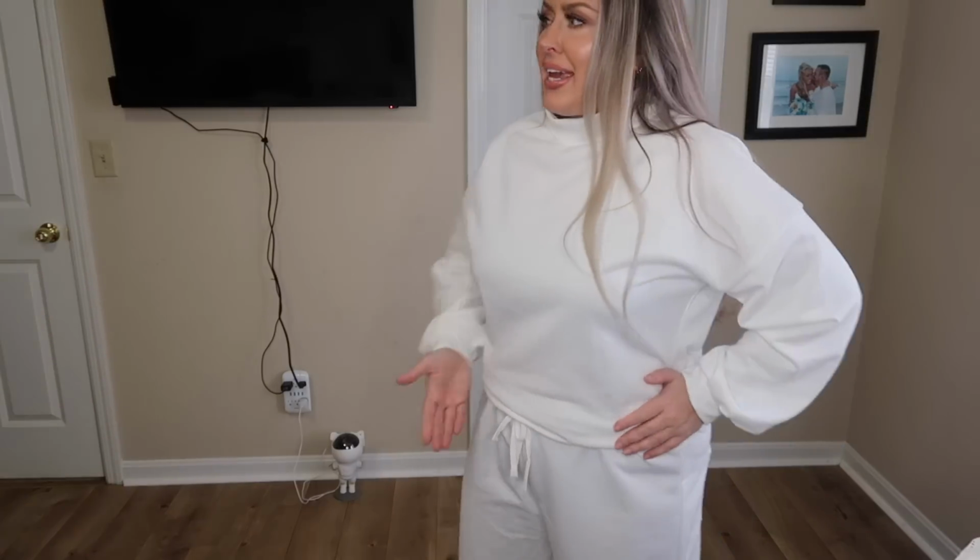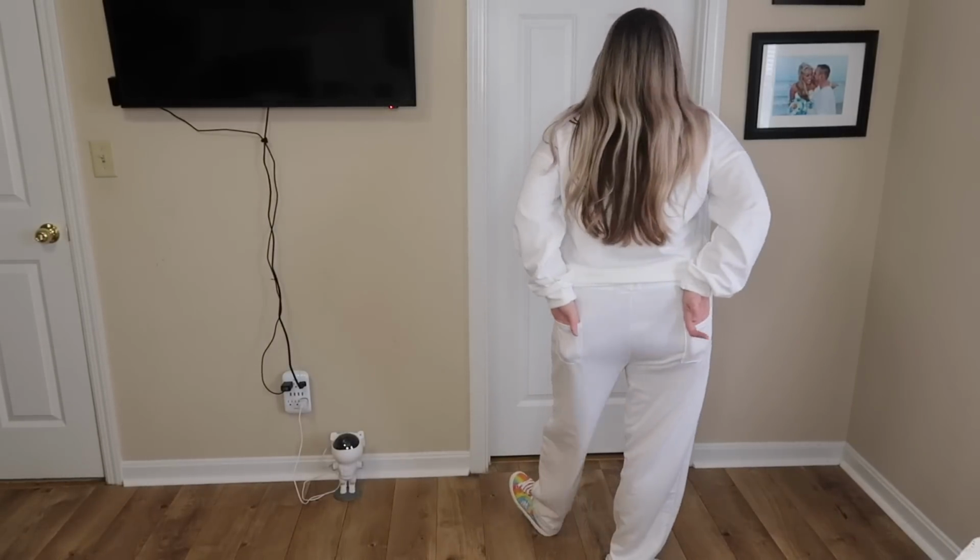Or I don't know if I could slit this somehow and do like a tie. I don't know. Or just, because if it fit like this, I'd probably like it. Maybe I'll just cut it. That could be really cute. I wish they had pockets here, but they do have pockets back here. But I don't know, the pants are really comfortable.